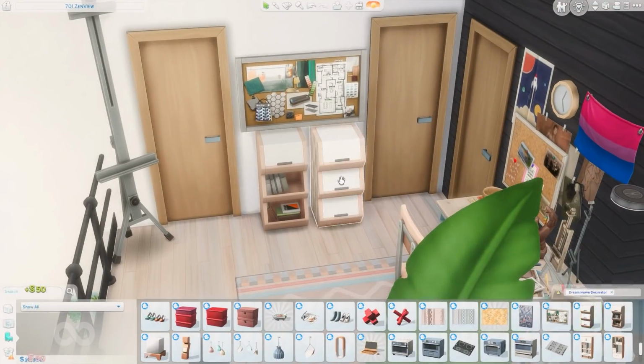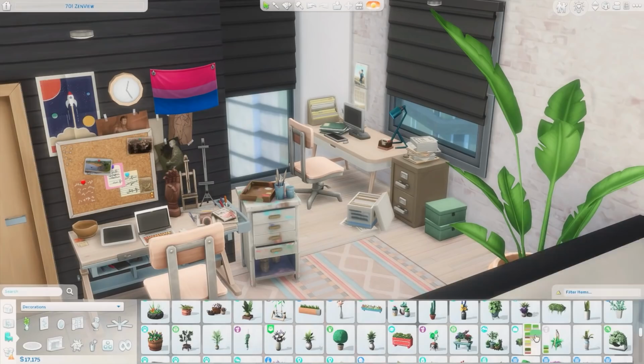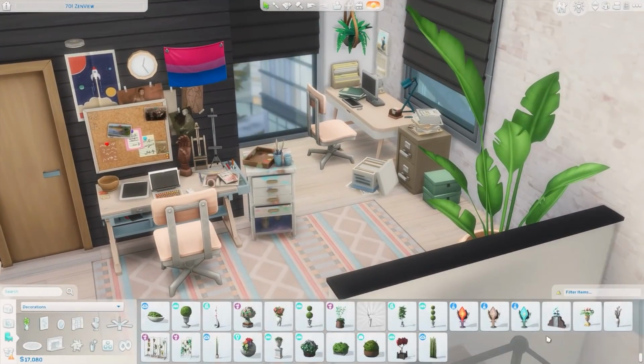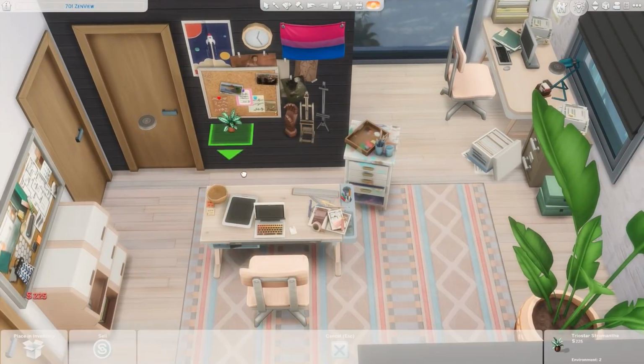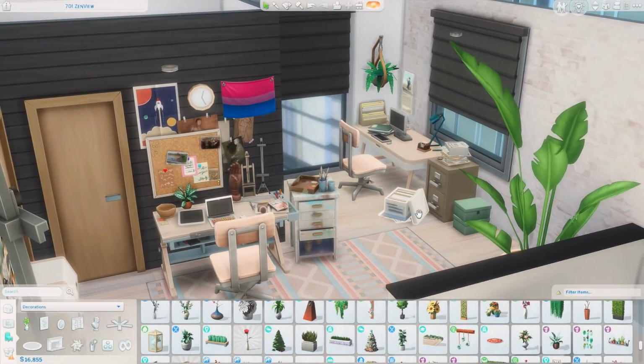And then we're back over on the artist side. And I am adding that cork board that has all sorts of stuff on it for the interior designer career. And just some more storage space and plants. I really like how this space came together.